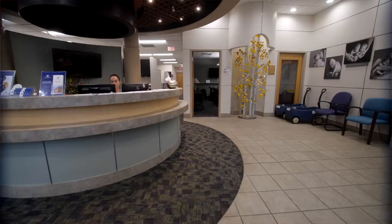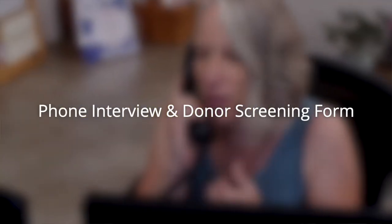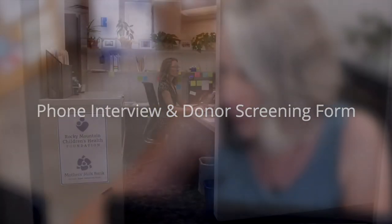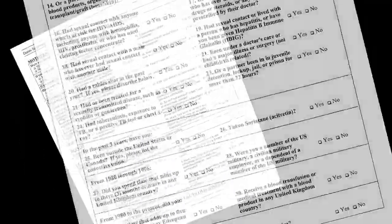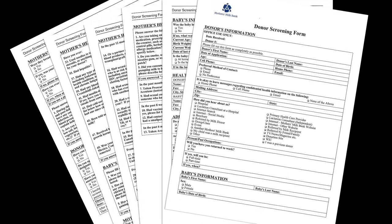At Mother's Milk Bank, we try to make it as easy as possible and we are there every step of the way. The first step is a screening that takes about 15 minutes. Is this a good time for you? After the phone interview, a donor is then eligible. We send an email out, which has a donor screening form. And the donor screening form is just a more comprehensive health history form.